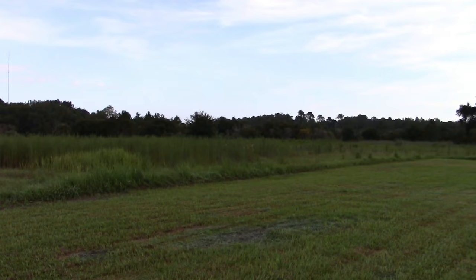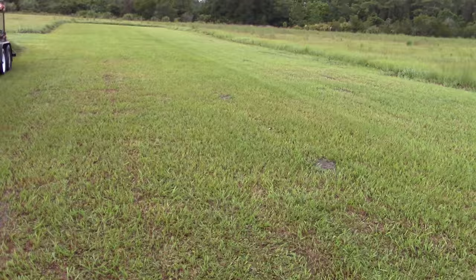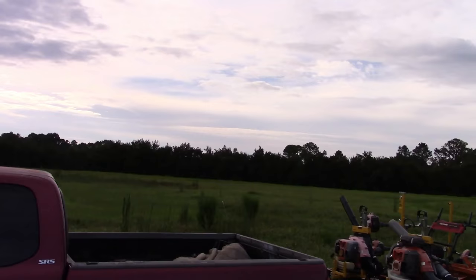Now, the area that you're seeing here that's all mowed, this is a radio-controlled model airplane runway. And it is kept up real nice. And that is not what I'm here for. I'm actually not the one that keeps that up. But somebody's doing a real good job, aren't they? And that would be real exciting. No, I'm the one that has to do this over here.